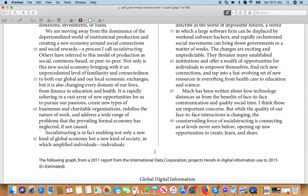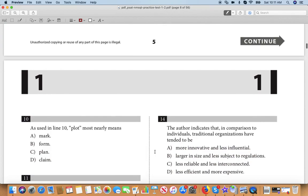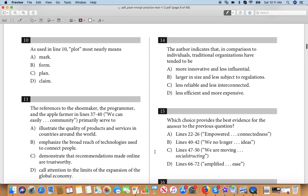Let's answer some questions, okay? We're going to use that strategy of looking for evidence for all the answer choices based in the text. So let's jump right into them. Go ahead and read question number 10 for me, please. As used in line 10, plot most nearly means mark, form, plan, or claim. Do you remember how to answer these questions? Yes, like this one, you would just input the word instead of plot. Absolutely. We go back to the sentence where plot is used in line 10, and plug in the answer choice there. The correct answer choice has to make sense, and the incorrect ones won't make any sense.